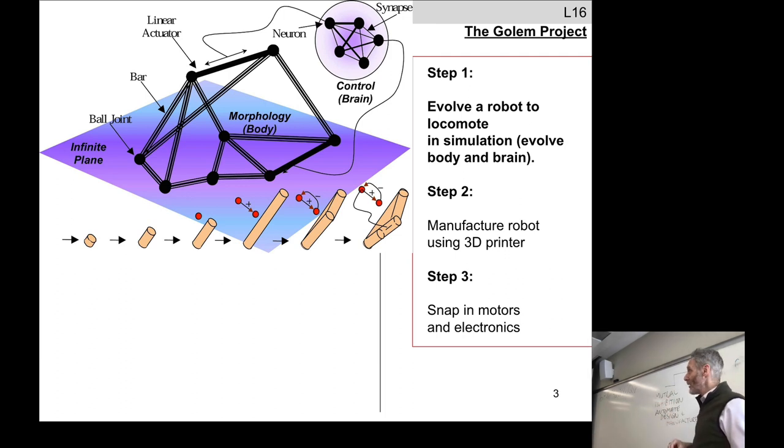People have been working on this now for 23 years. It's not solved yet, but we're getting closer. So there's a contest in our field for the first person that can create a system in which a physical robot walks out of a 3D printer. Complete automation of design and manufacture. Not quite there yet. Okay, so here's a little cartoon of what the body of this robot looks like.